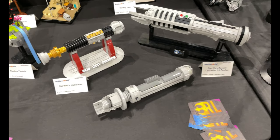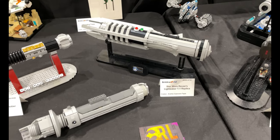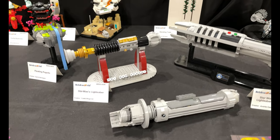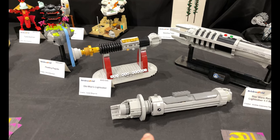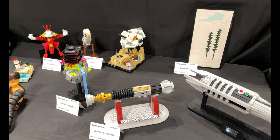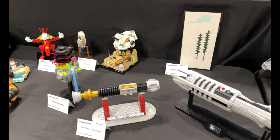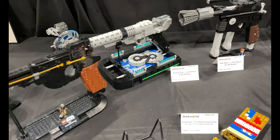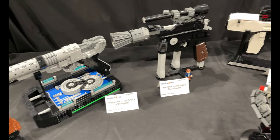Down here we've got some lightsabers. So we've got Revan's replica lightsaber, got Obi-Wan's as well. I'm not quite sure whose this one is down the bottom here. We've got a little Rebels mock-up there with a microscale Ghost. That's sick. We've got some blasters here, some more Star Wars weapons.